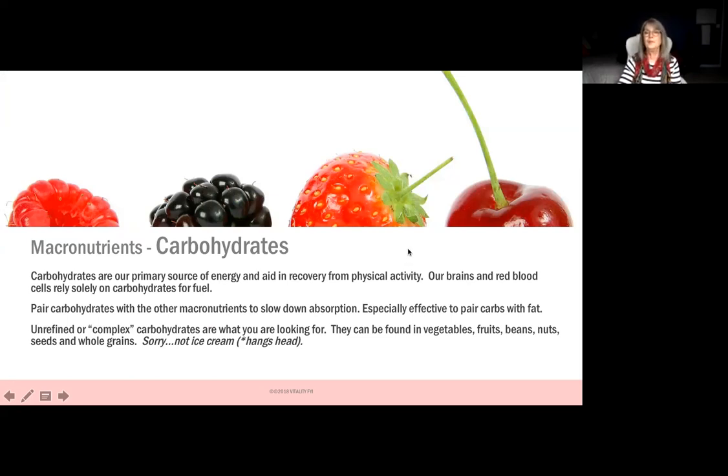There's a lot of people trying to skimp on carbohydrates, and of course we have the low-fat, whole grain way of eating being pumped out through the media. That's been actually responsible for quite a spike in diabetes and heart disease, truthfully. You really got to incorporate proteins, fats, and carbohydrates in a proper way to get the maximum nutrition for optimum performance for your body. Carbohydrates are our primary source of energy and aid in recovering from physical activity. Our brains and red blood cells rely solely on carbohydrates for fuel. Pair carbohydrates with other macronutrients to slow down absorption, especially effective to pair carbs with fats.